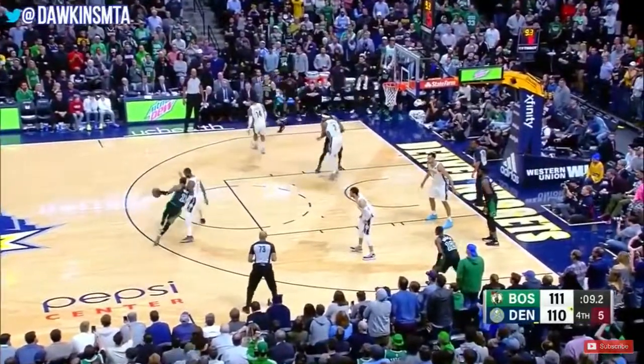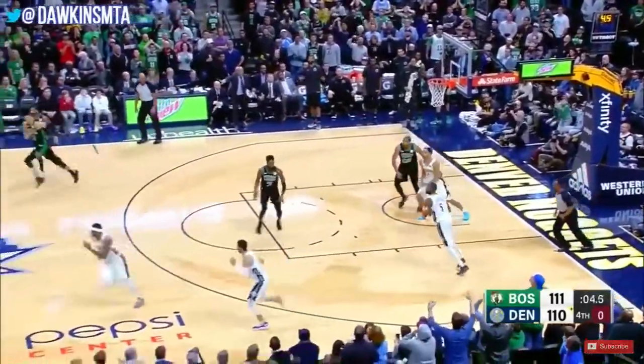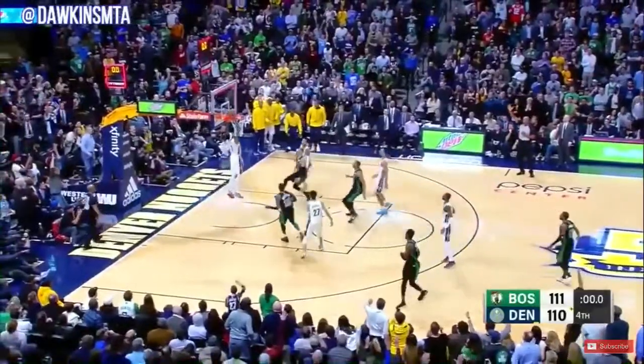No right, no right. Five to shoot. Kyrie going left. Off the mark. Lyles has it. Nuggets with 3 seconds. Will Barton, 2 seconds for the win. Oh.